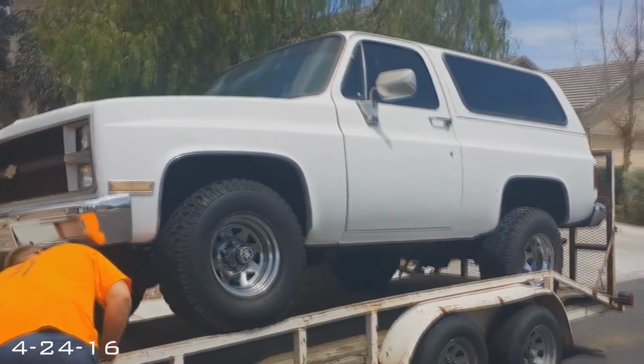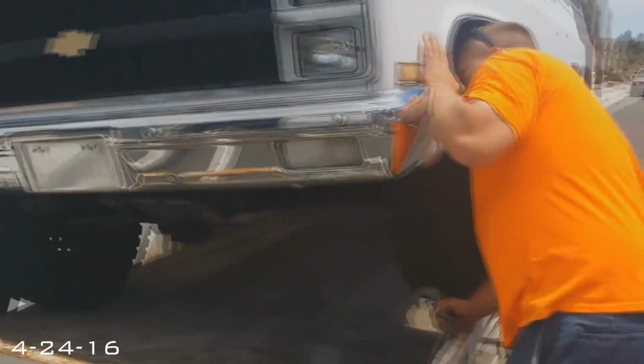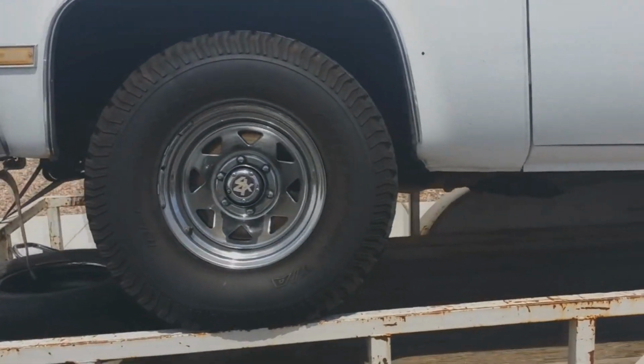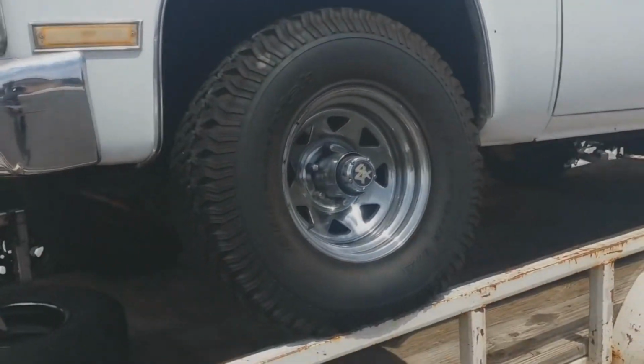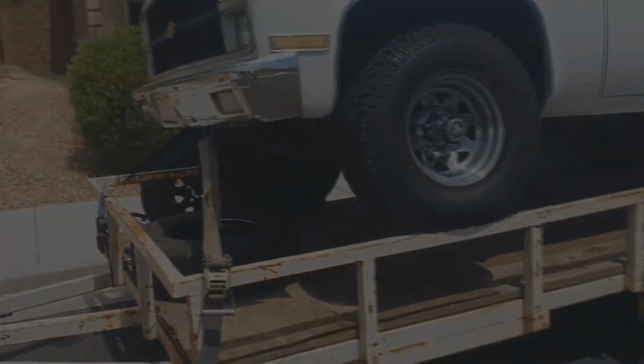Barely got it on the trailer. The first crawling I had to do with it was just to get it up on the trailer. We got it all strapped down. We're sweet.